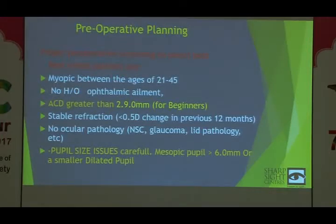You should make sure that the pupil size is another important thing. You should not have a resting pupil size which is more than 6 millimeters. Of course, when you use lenses like IPCL, they'll manufacture lenses for you. I've got a 7.75 resting scotopic pupil size patient, and had an 8.5 optic diameter made for him.